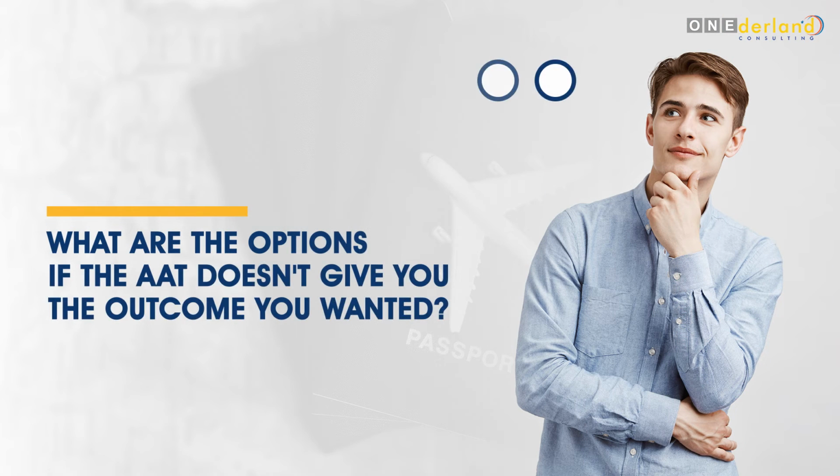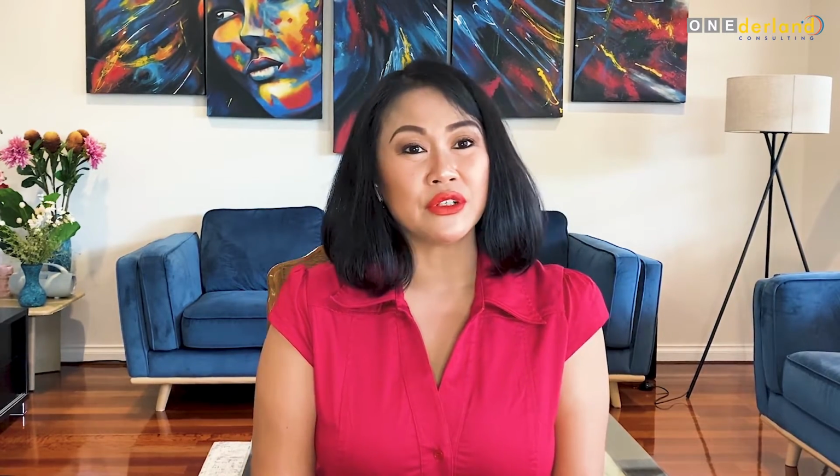So what are the options if the AAT doesn't give you the outcome you wanted? There are still options available at this point, even though the AAT has affirmed the department's decision. You may be able to seek a judicial review at the Federal Circuit Court. In this case, however, it becomes a legal issue. The court can only review an appeal if there was a breach of the law in the process. It is not in the court's power to re-evaluate your evidence or facts regarding your visa application, and they cannot grant you a visa.